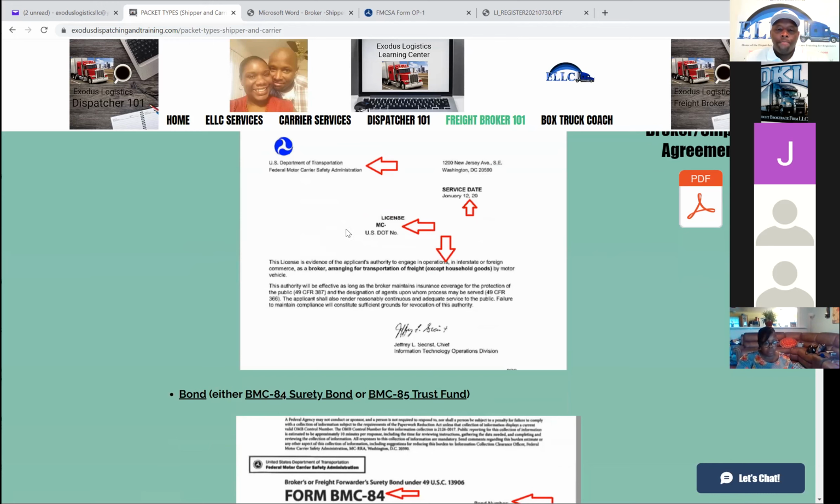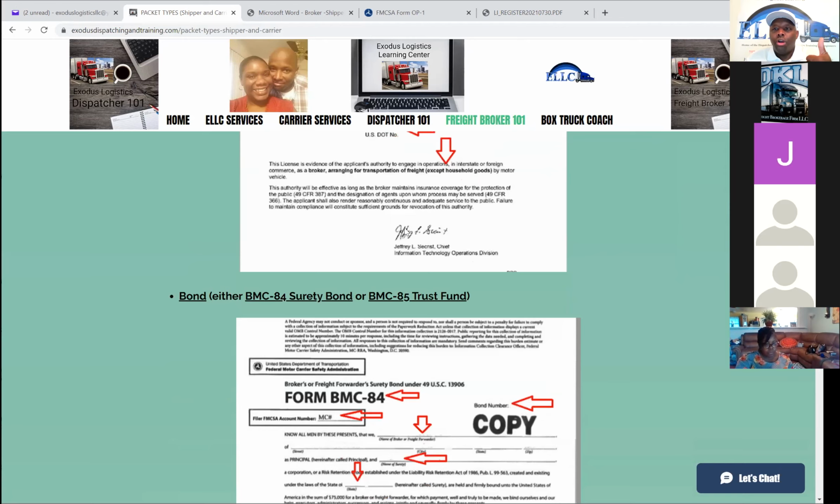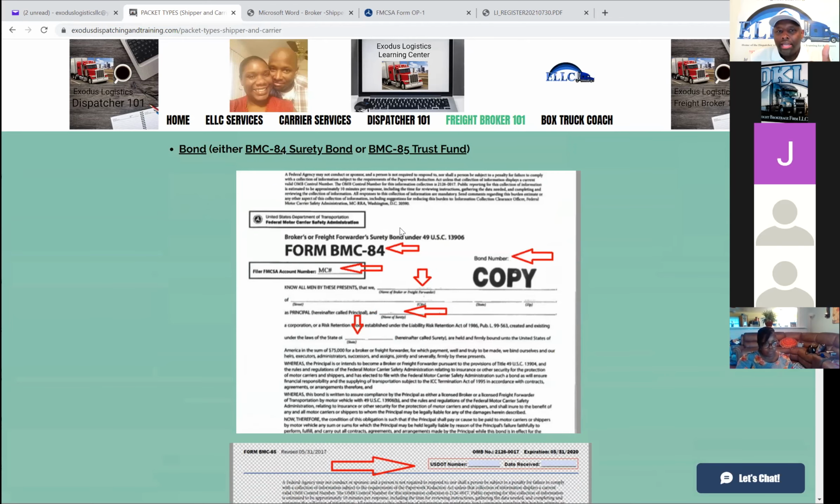So your broker authority, right here, broker of property, except household goods, right? A broker arranging for transportation of freight, except household, so a broker. What also tells that you are a broker? Well, you have a bond now. BMC 84, this is that.